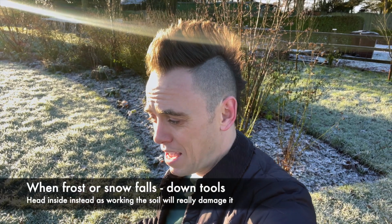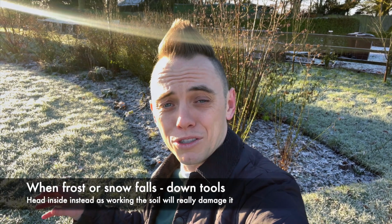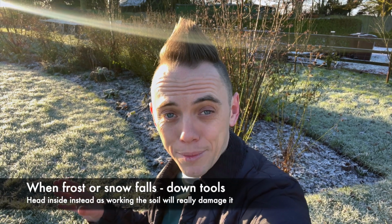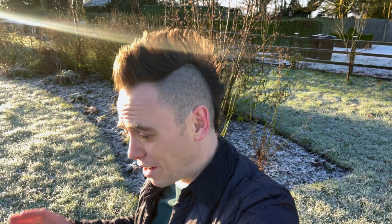anything with the ground. If I was to try and dig today, weed, or plant anything, the ground is just too compacted, it's too solid, and you will damage it. Plants won't take, weeding will be a pain in the backside. So on days like today, you're better off inside planning what you're going to do when the ground thaws out rather than trying to garden at all.